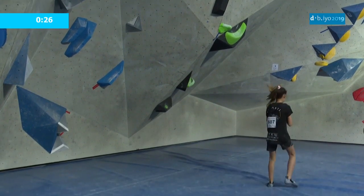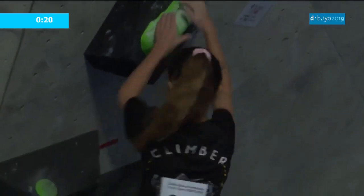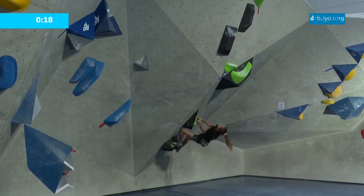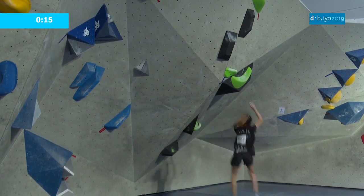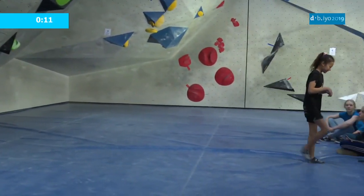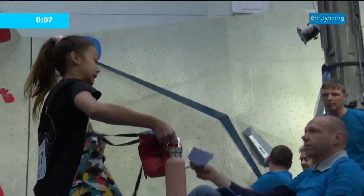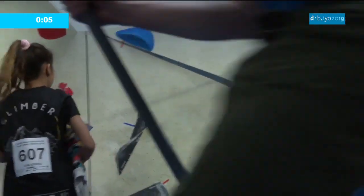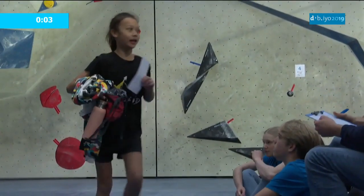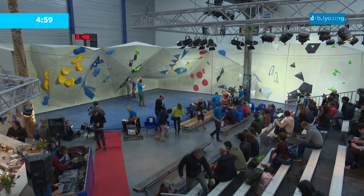Her arms are fully extended, so she cannot pull in with the move, because it's quite far for her. I think that's her biggest challenge right now. No, I think she gets too tired. Her skin is hurting, not sure if her skin is healed from yesterday already. Big applause for her though. I mean, sticking that jump even once is already hard.